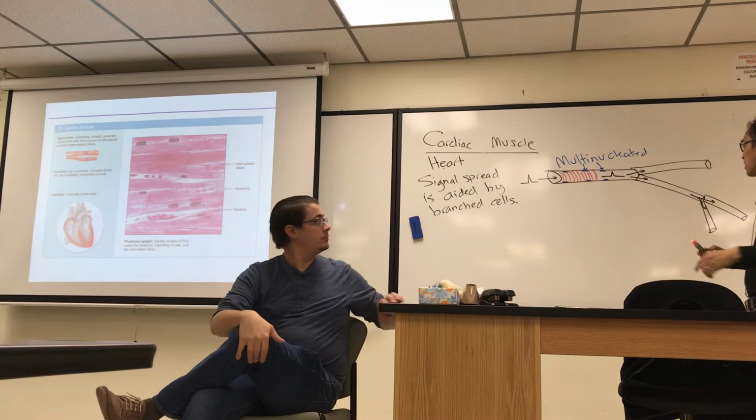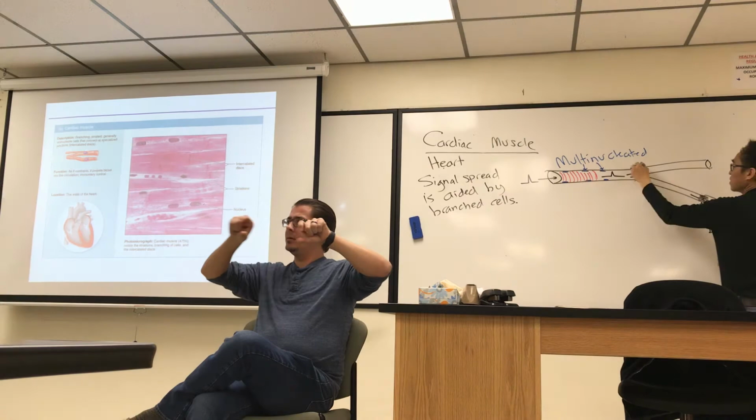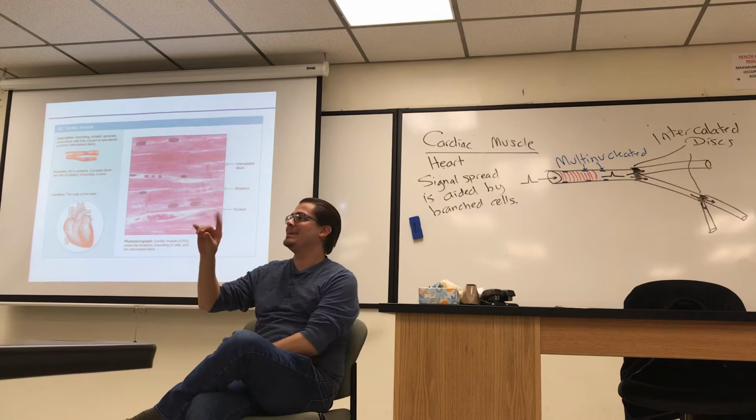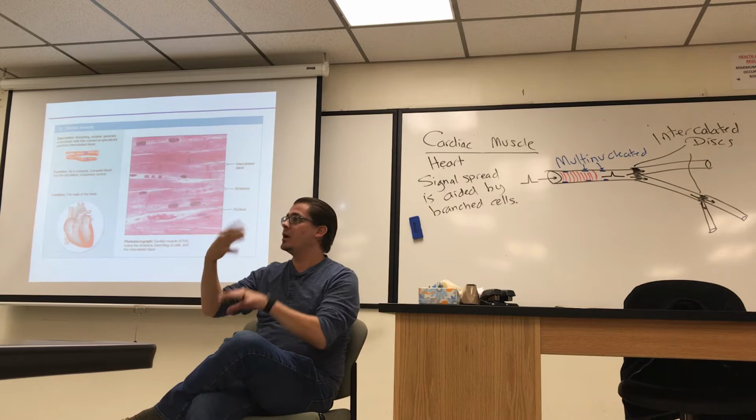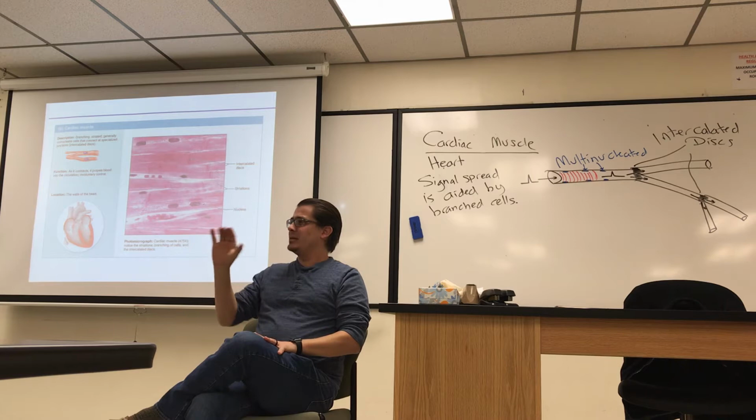You usually see them as these vertical dark bars. Intercalated discs. They're important because the heart muscle doesn't have tendons and skeletons to interact with. When the heart muscle contracts and generates pressure, the intercalated discs act as a glue to help keep the heart muscle from tearing.